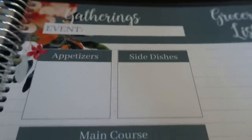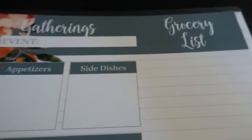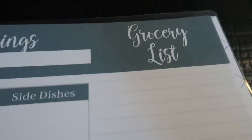There's the gatherings tab. This is really cool too. You can actually plan all of your gatherings, the event, what you're planning on serving, and then there is also a detachable grocery list so that you can shop for your gathering. So I love that. That is awesome.